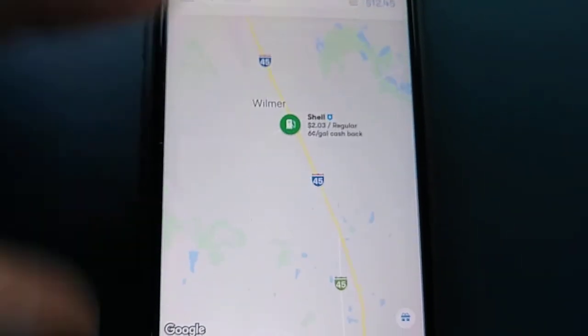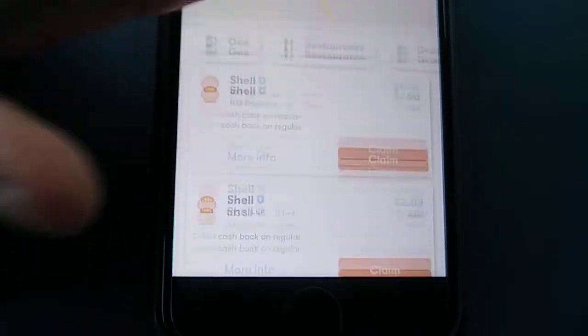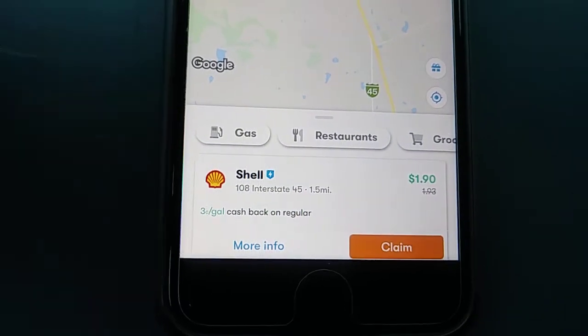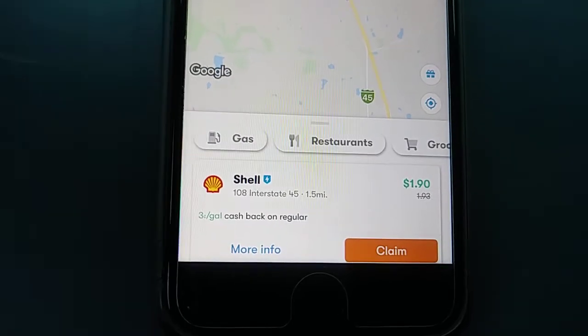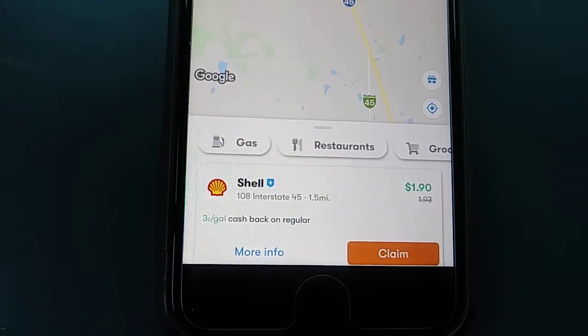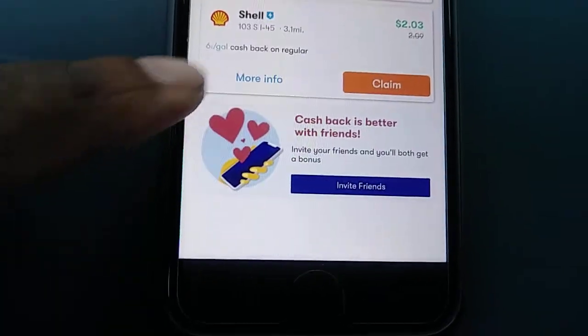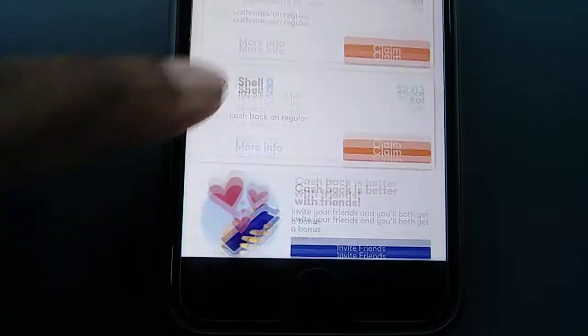But I'm gonna show you how it is. Like I said, it is an app to get cash back on, so it's going to show me the gas stations that are close to me. It's important that you have your location turned on in this app, so that way you can see what gas stations near you are actually offering cash back. Now, for me right now, at this Shell gas station right here, they're offering 3 cents cash back, and this one right here is 6 cents.